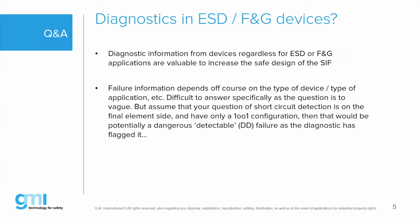The first bullet here: diagnostic information, of course, is a good thing to have. What is diagnostic information? Diagnostics, as we already mentioned, diagnosing the load or diagnosing the line in energize to activate is a good thing to have. But diagnostics is also a good thing to have, for instance, inside a de-energized to trip system. If you look at your smart and HART transmitters, you have your NE43 jumper setting from Namur with your upper range and lower range. That's based on diagnostic capacity inside that device, and that is a good thing to have.